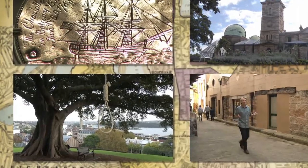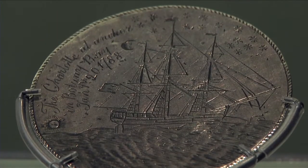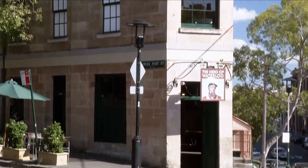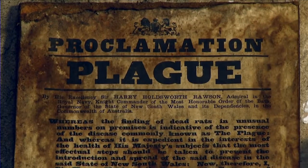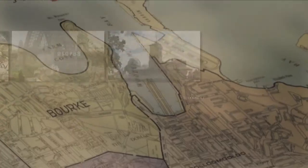This time, how the first man to be hanged in the colony was an artist whose work fetched $750,000, the dark secrets of the hero of Waterloo Hotel, and the rats that brought the bubonic plague to Sydney. So come with me as we discover Sydney's secrets.